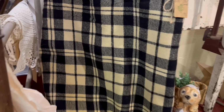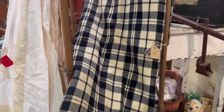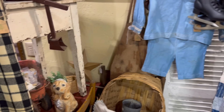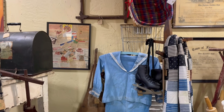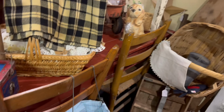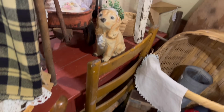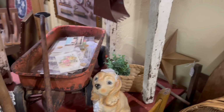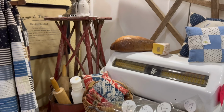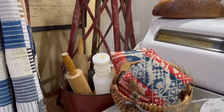Now, I just love this. It was made from wool, I believe, but it looked like old blue homespun, and it just had the best aged old color, and I thought it would be so pretty folded at the foot of a bed. And there's some pretty little antique coverlet pillows.